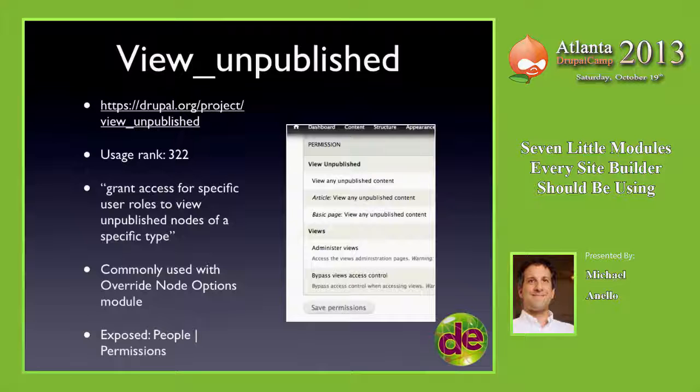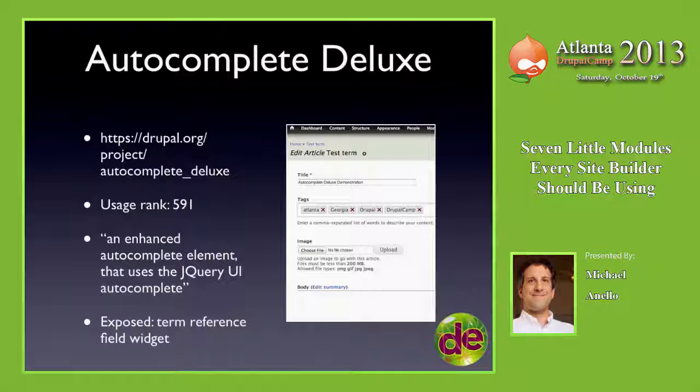All right, let's move on then to Autocomplete Deluxe. This is one of those modules, I don't understand why this isn't part of Drupal core yet. This makes tag fields, tagging term reference fields, so much nicer. Just a prettier interface, basically.